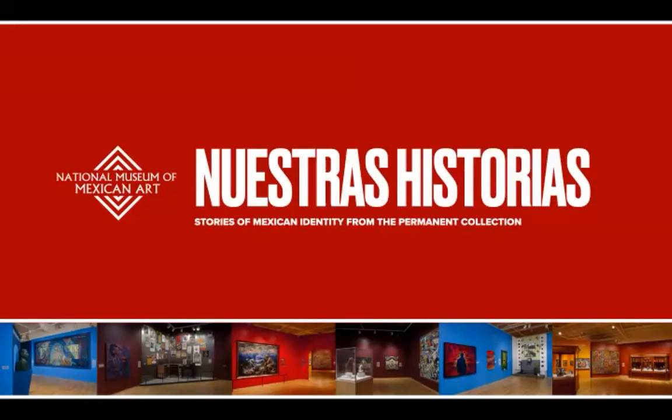So as I mentioned, the exhibition is called Nuestras Historias. This is the largest gallery in the museum. It is the second permanent collection exhibit that the museum has been able to put together. Nuestras Historias is an opportunity for us to show our permanent collection that has grown to over 10,000 objects of artwork over the last 34 years since we opened, right?